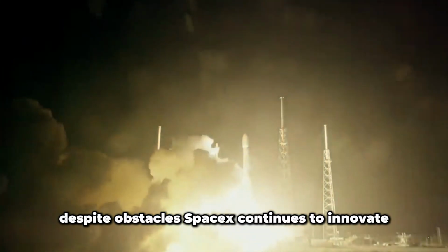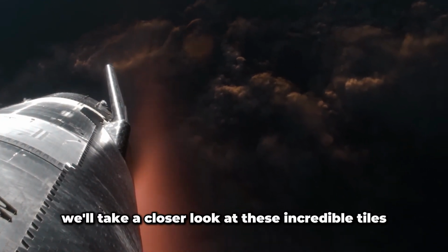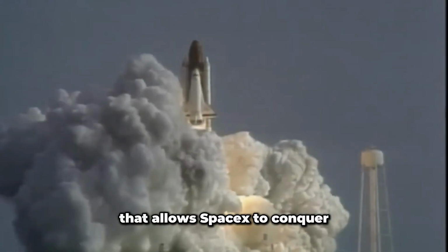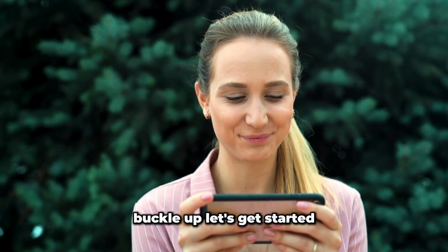Despite obstacles, SpaceX continues to innovate and revolutionize space travel. Today, we'll take a closer look at these incredible tiles and discover the intricate details that allow SpaceX to conquer the fiery challenge of re-entry. Buckle up, let's get started.